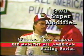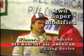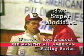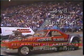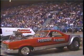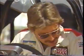What went right for you? Well, to tell you the truth, the truck was a little light on the front, but the way my truck's set up, with the horsepower it's got on a track like this, I can make the horsepower work. I don't really think I'll be going with full pull. We'll be right back with more on tonight's winner, Ken Lamont, the Midnight Express.